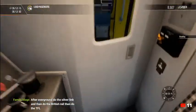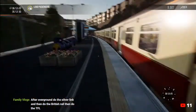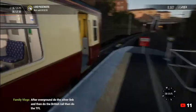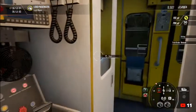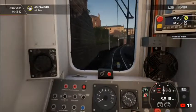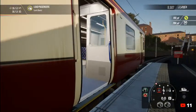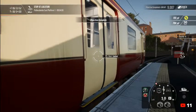There's another planter. I want it. I need it in my life. Why couldn't they have added... Oh god, lag! Why couldn't they have added these to other routes? Close the doors. Okay, and whenever those are shut... I did press close doors, didn't I? Oh no, I didn't. Amazing. Oh, I'll take your time. I need to make up the lost time now.